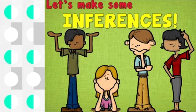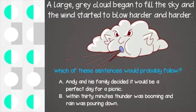Let's make some inferences. Let's look at it this way. Here's a sentence. Pretend we're reading in a story. A large gray cloud began to fill the sky, and the wind started to blow harder and harder. Here's my question for you guys. Which of these sentences would probably follow that sentence? Andy and his family decided it would be a perfect day for a picnic, or within 30 minutes, thunder was booming and rain was pouring down. Which one do you think would come next?